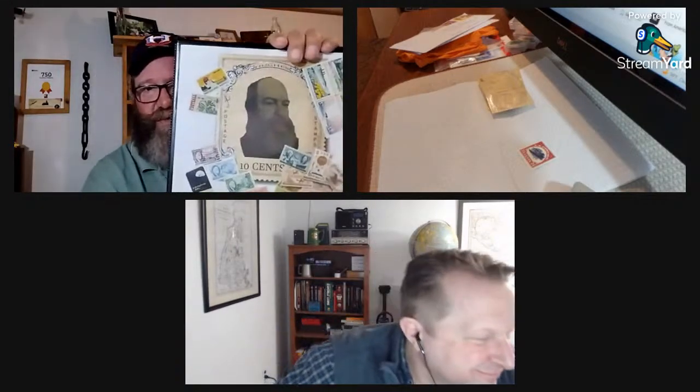I got a little creative. Made my own stamp. Do not use this stamp, you'll go to jail. And I just took pictures of some of the stamps that I've got. Copied them out on paper.